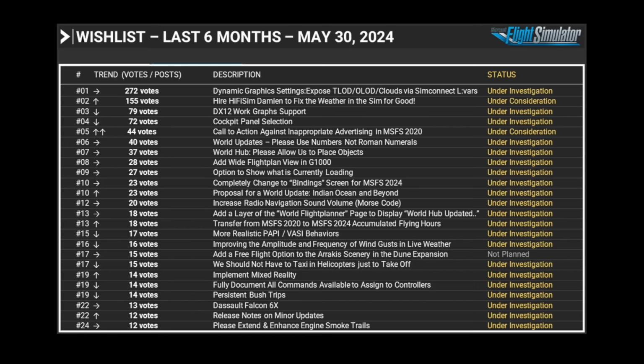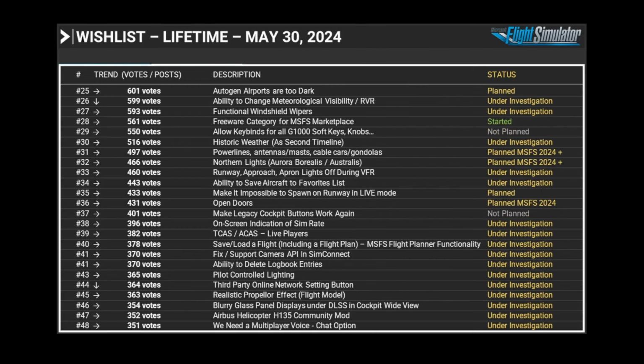So also a pretty long list, and here the same thing applies. Upvote it on the forums to see, okay, if you can convince them to implement it. Then on the second part of the list, because it's a pretty lengthy list as you can see, there are some things which are planned. For example, the auto-gen airports are too dark, as well as the freeware category for Microsoft Flight Simulator Marketplace. That one has started.